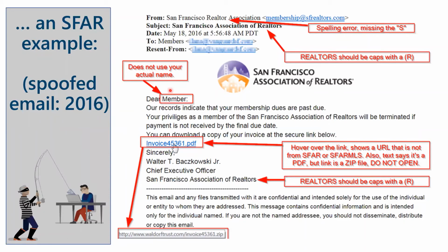And then the link here, check out that PDF link. When I hovered over the link with my mouse, it showed me a link in my browser that said where this link was going to go. And most browsers and email software today support this feature, where if you hover over a link, it will briefly show you where it's going to go before you go there. And of course, waldorftrust.com, some zip file. This is not a PDF. This is going to get you to download a file and unzip malicious software that will then try to take over your computer or do something nefarious.